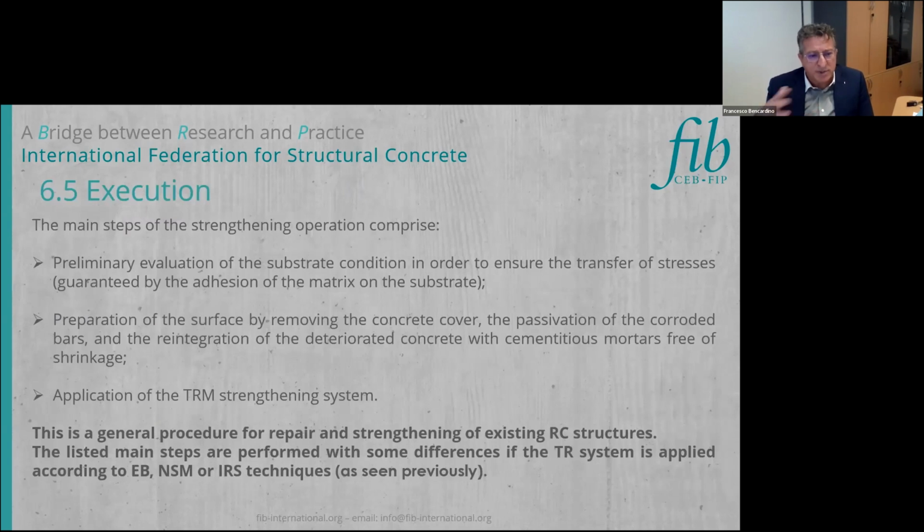This is a general procedure for repair and strengthening of existing RC structures. The listed main steps are performed with some differences if the TR system is applied according to EB, NSM, or IRS techniques, as seen previously.